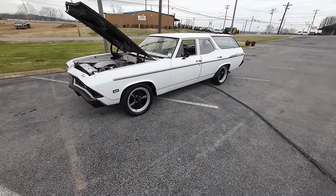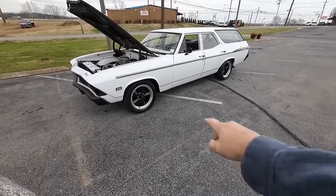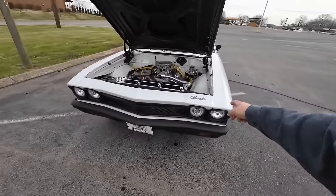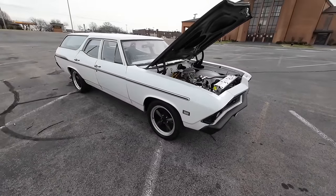Go ahead and walk this ride. Paint job's in okay shape. It does have a lot of chips. I see some little bubbles in the corner of the door there, but anything there is, you'll know about it. Look at the detailed pictures on our website. That's at maplemotors.com, and we'll go ahead and get started here.